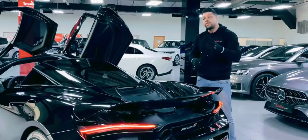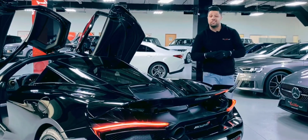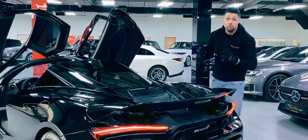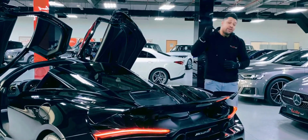So the 720S houses a 4-litre V8 twin-scroll turbo system that can actually rev off to 160,000 revs per minute. So you can understand that this thing, it moves, it absolutely shifts. It does 0 to 100 kilometers per hour in 2.9 seconds.